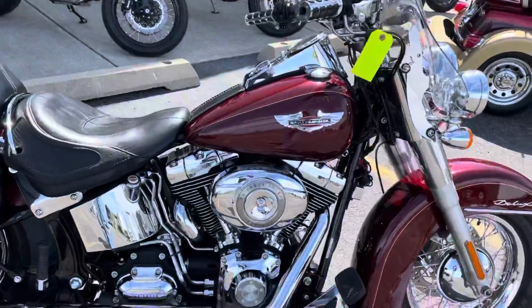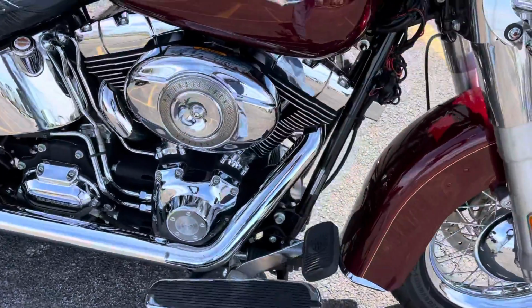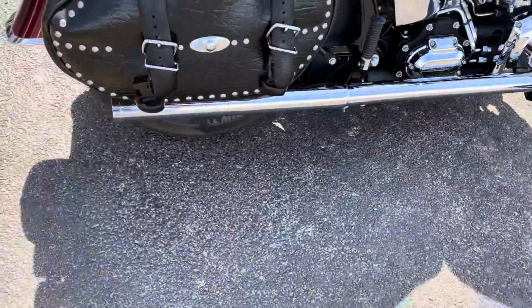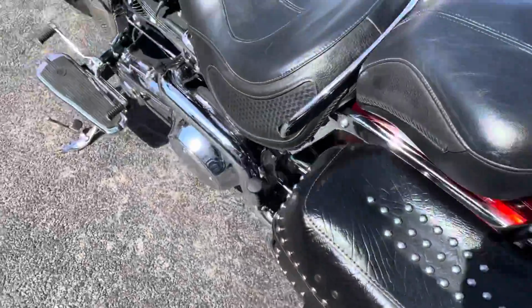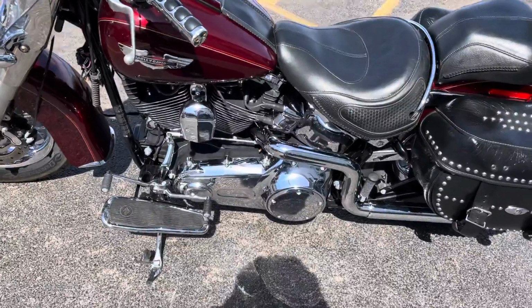Got a lot of nice chrome accents here on the oil pan cover, chrome lines, chrome headers. Does have a two-into-two, one on each side, pipe system, Vance and Hines, chrome airbox.